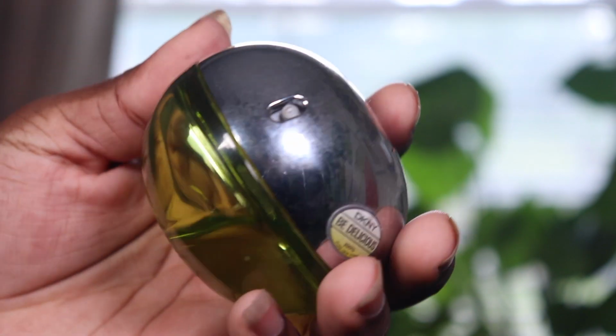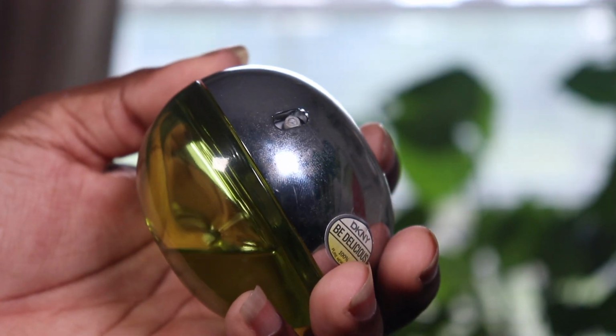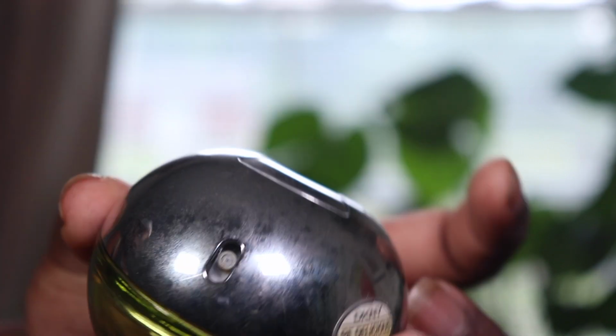Anyway, so this next fragrance is an oldie but a goodie, and if you ever rummaged through your sister's, your mom's, your aunts', your cousins', or your grandma's medicine cabinet or bathroom when you were growing up, they probably had this fragrance. This is the Donna Karan Be Delicious fragrance. This one smells dead ass like apples.